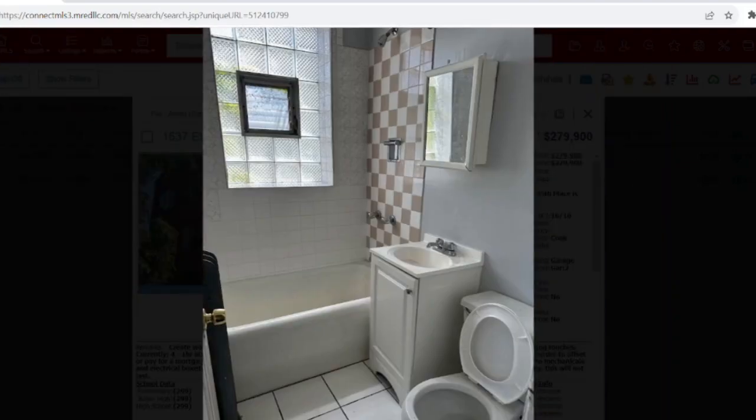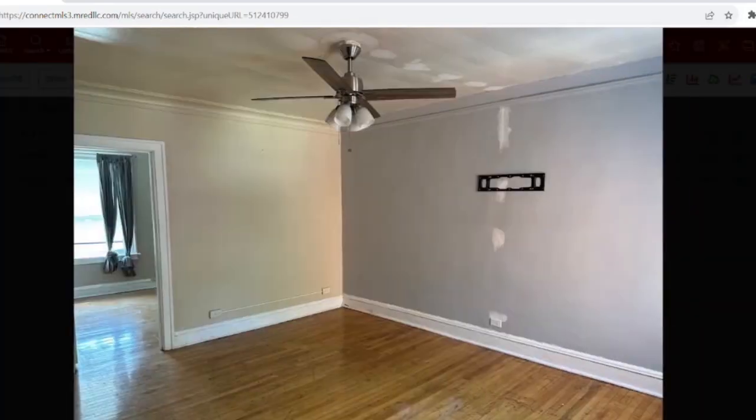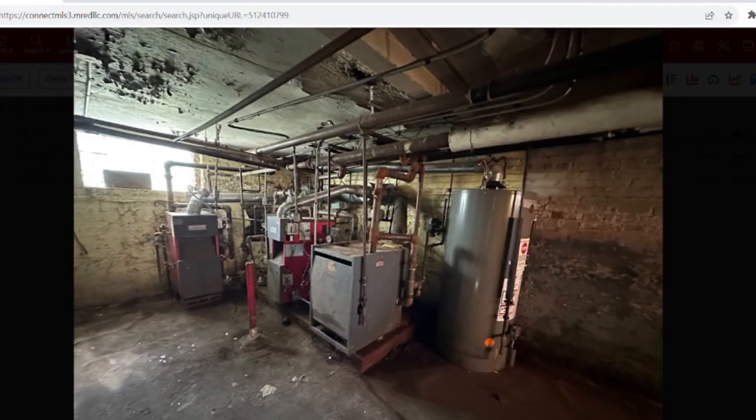Just looks like it's not bad condition, but you know, it's definitely older. Honestly, it just looks like it needs a facelift. Just needs some cosmetic cleaning. Maybe somebody can come in, refinish the floors. Yeah, somebody can come in and finish painting. But it seems like everything's in working order. So, as far as FHA goes, it's up.